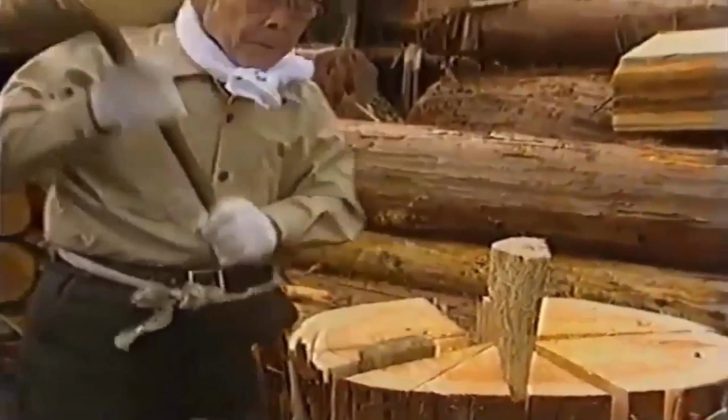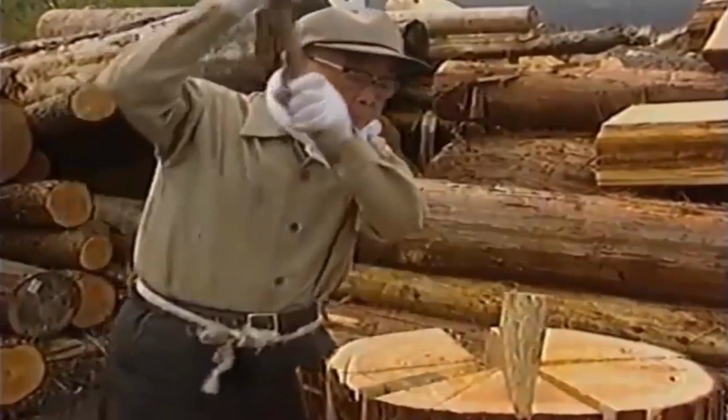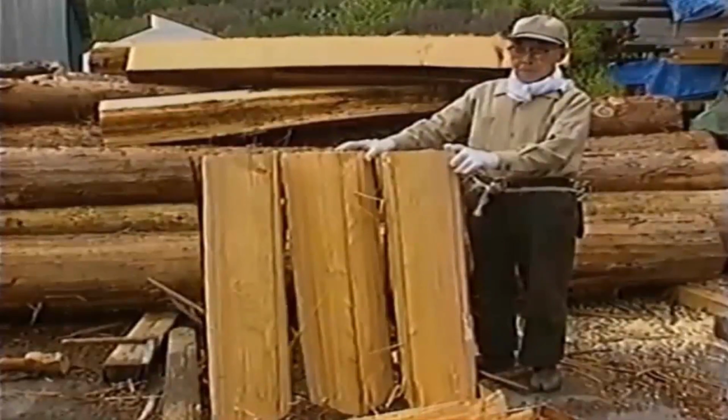Today, you will see once again the whole process from 100 years ago. A Magemono was made entirely from Kiso-Hinoki, by using ancient tools and techniques. This video has improved a little and I hope you enjoy it.